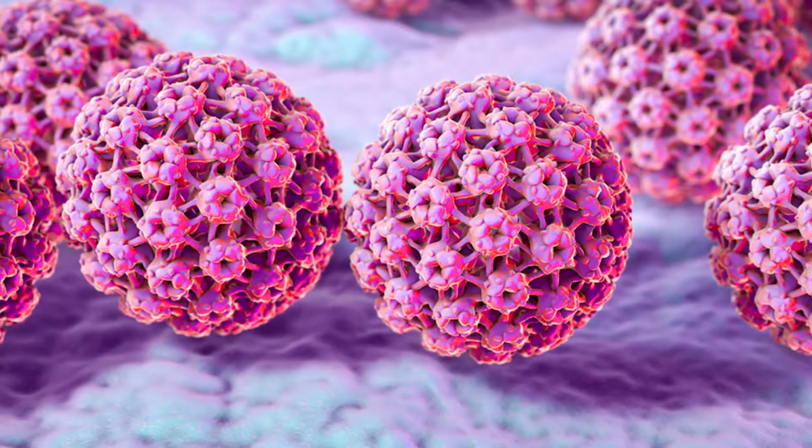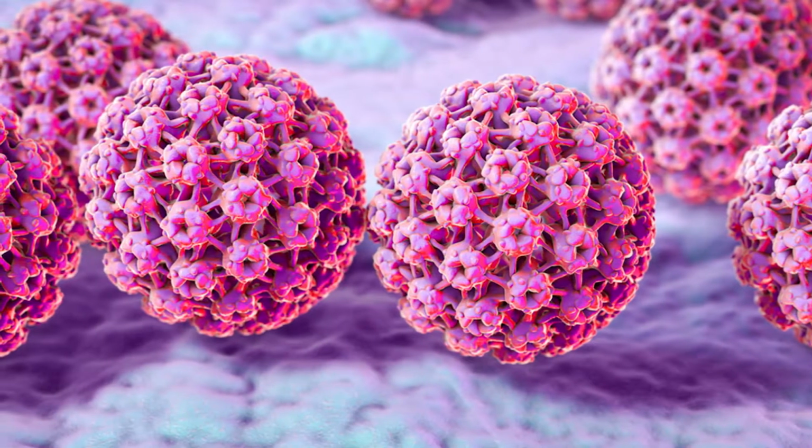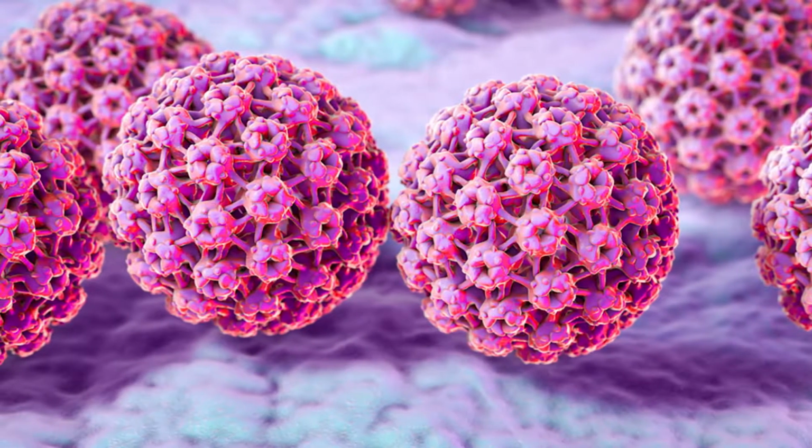So if it's a negative result, if there's no HPV present, then your risk is quite low and you'll be on the routine pathway for screening every 3 years. Now, if you have a positive test, we then like to know whether you have abnormal cells. The HPV virus can be present, but you can have normal cells, or it can be present and you have abnormal cells. And depending on what the cells are, will determine whether we need to send you for colposcopy.